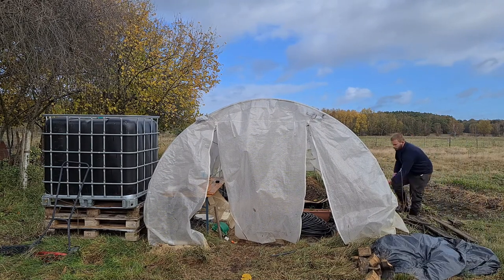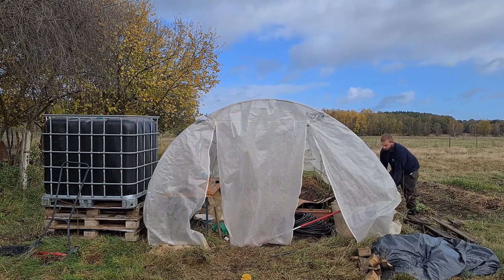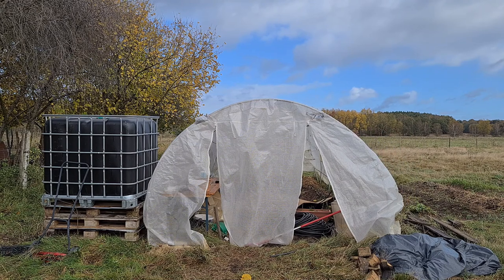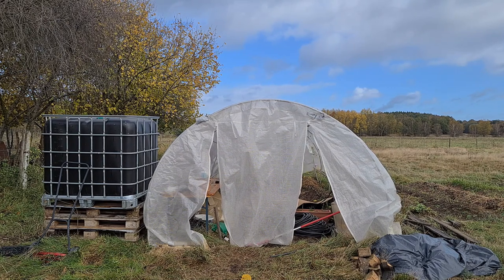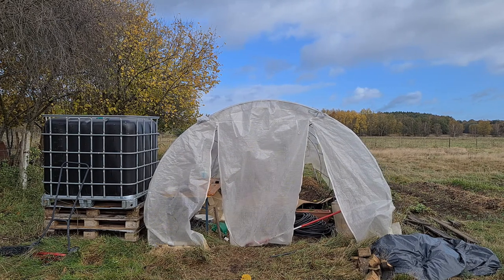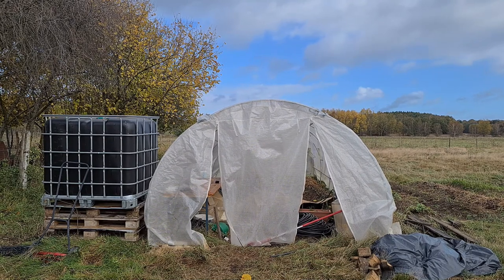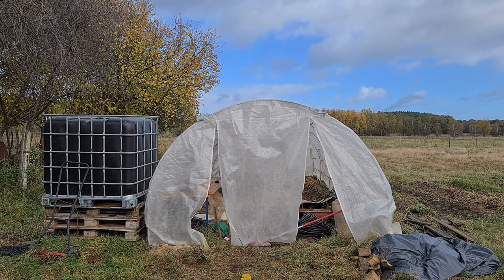So we did actually have some luck on the left hand side. As you're looking at the polytunnel, the original cover did stay buried on the left hand side, because originally when we placed the polytunnel there, the frame itself was secured into the ground with pins, and the cover itself we buried with sand all around.